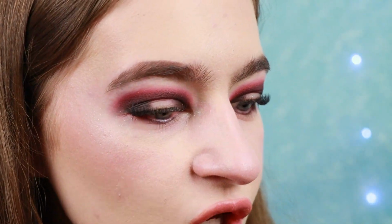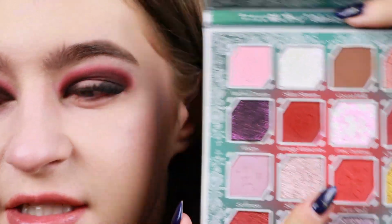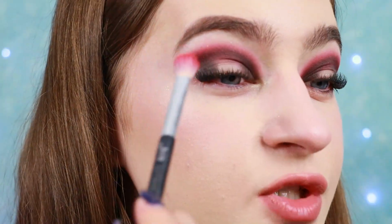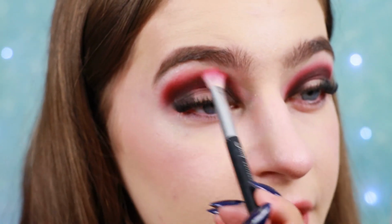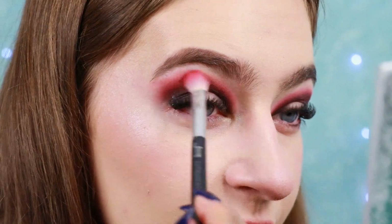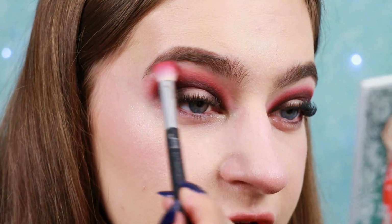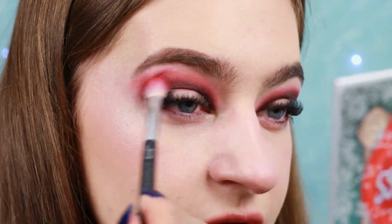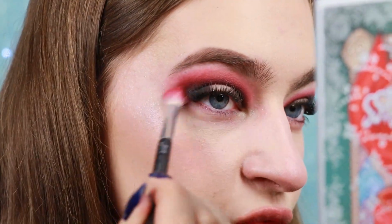So next I'm gonna go in maybe with Pure Red, which is this lightest red shade. And I'm just gonna use that to blend. I'm not gonna take too much. I am being quite careful. I know that red blends can get very intense very quickly. So I'm just using a very, very light hand just to blend out that edge. Okay, that worked really well.